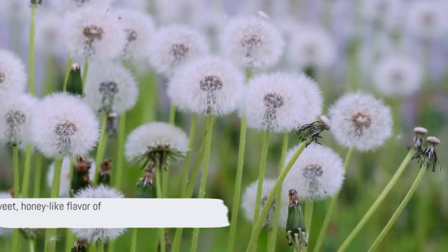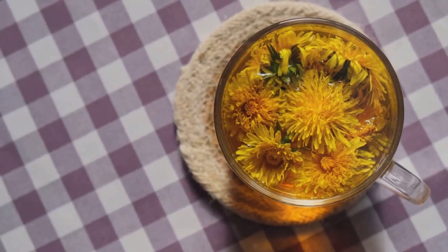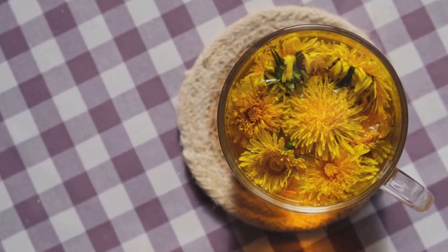Dandelions, a common weed turned culinary delight. Their sweet, honey-like flavor is a wonderful addition to salads, teas, or wines. Yes, you heard it right, dandelions, a weed worth cultivating.